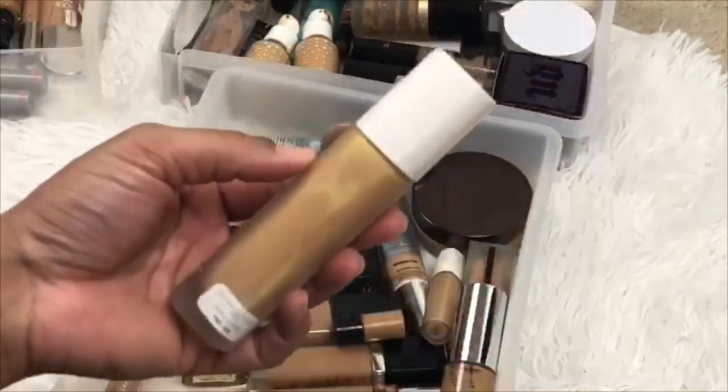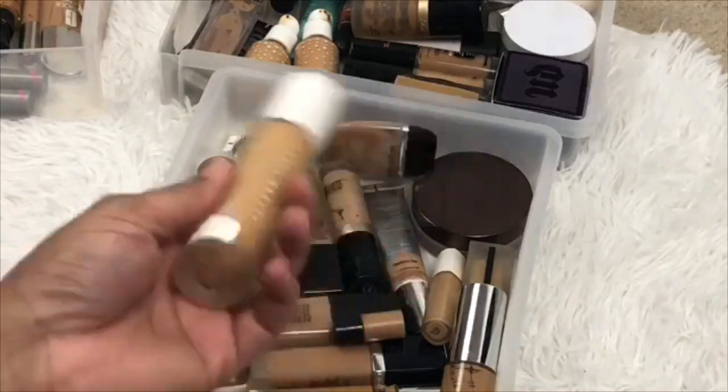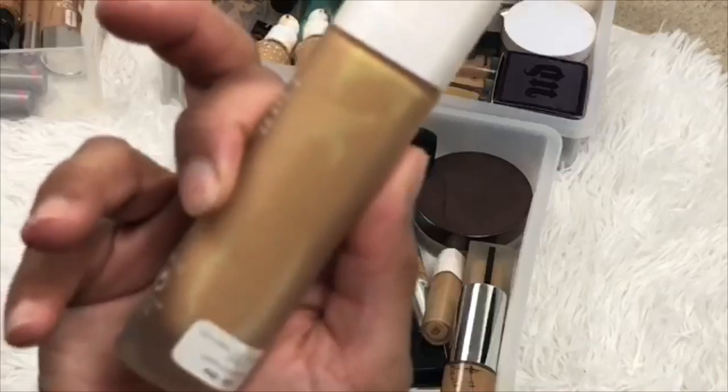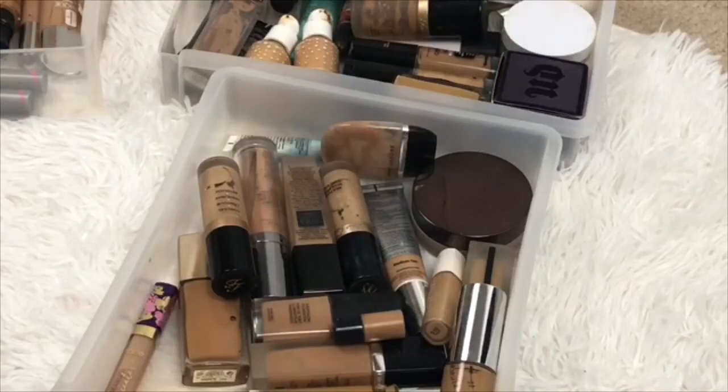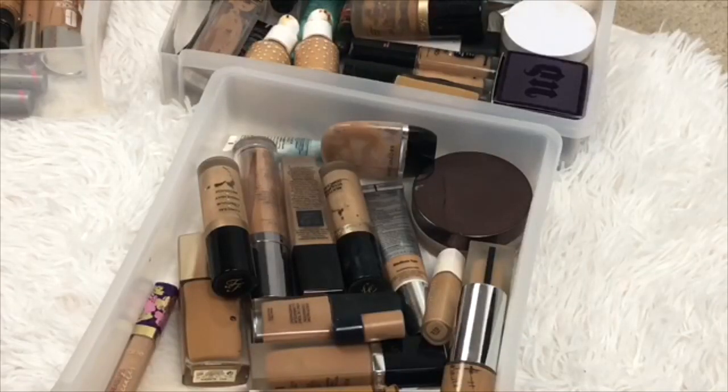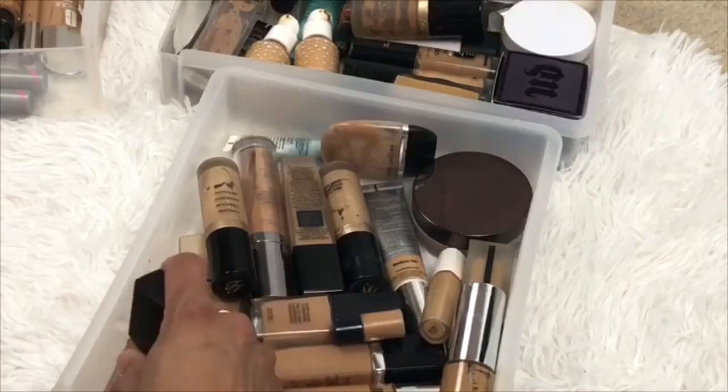I don't know if you guys can see that, but it's breaking up here because it's been sitting in a hot storage closet, so I don't know about this. This is actually my new one. I'm gonna keep this one though because it's new, and sometimes you do want a matte look. I'm just not for the Fenty matte one all the time. I do like the hydrating one much better.